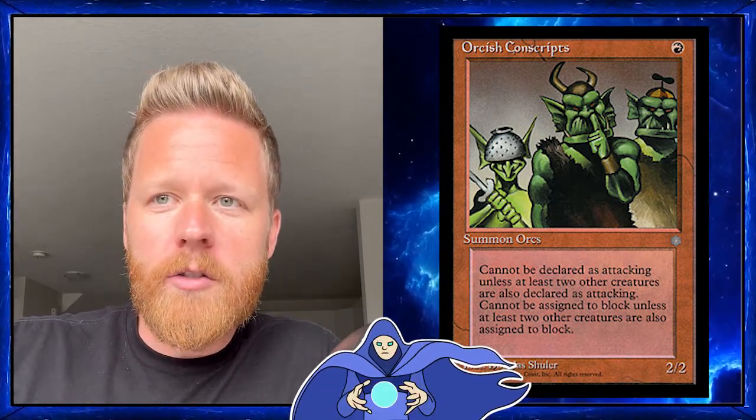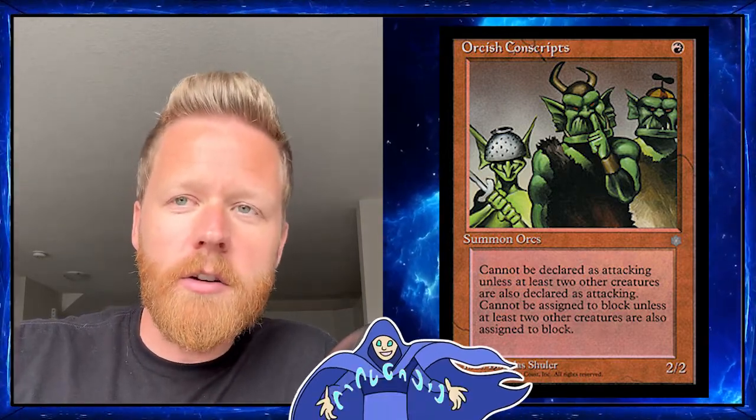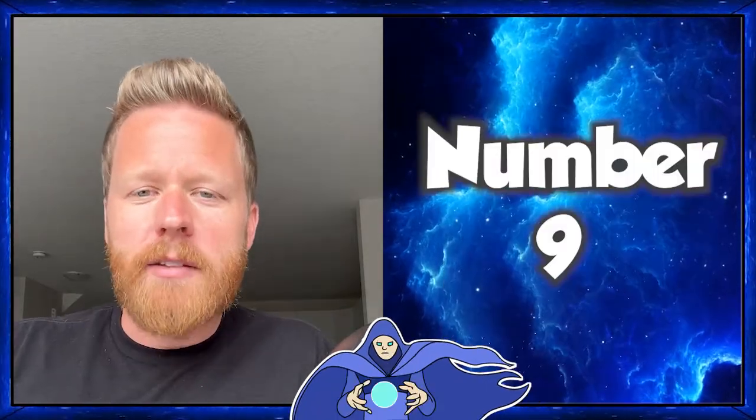There are joke sets. They're called the Un-sets, like Unglued and Unhinged are the names of the sets, and they're purposefully funny, jokey Magic cards that aren't set in the real Magic universe. And these cards look like they should be in the joke sets, not in the real sets. So anyways, that's my number 10. Up next at number 9, we have Veldrane of Sengir.